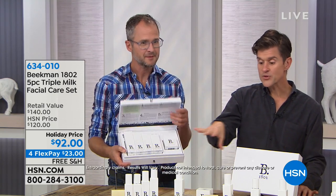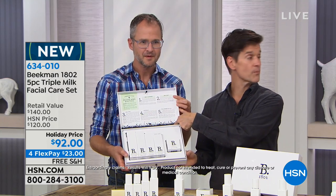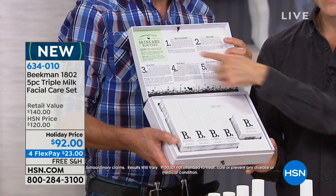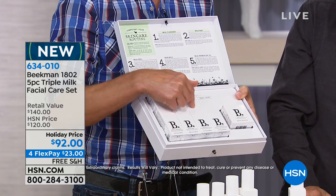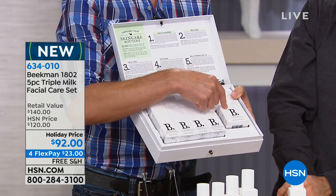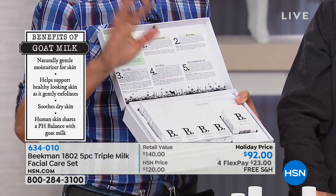And let's go through the steps. Here's the steps in the box. And look on the lid of the box. If you're buying this for someone new, that's great. Look, 1, 2, 3, 4, 5. It has every step and how you use it. So in the kit, you're getting the milk cleanser, the milk peel, the skin milk moisturizer, the primer with SPF, and the milk face bar. So all of these every day, so simple, 1, 2, 3, 4, 5, done.